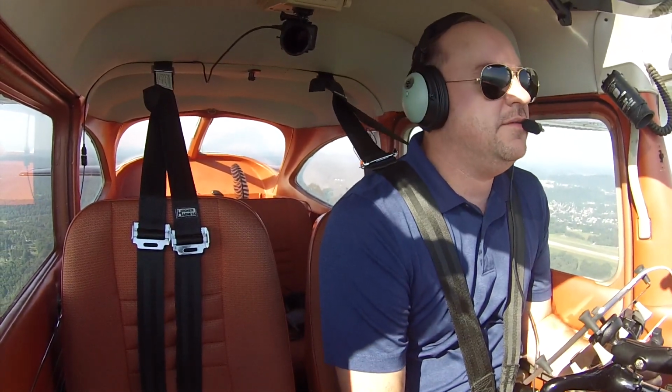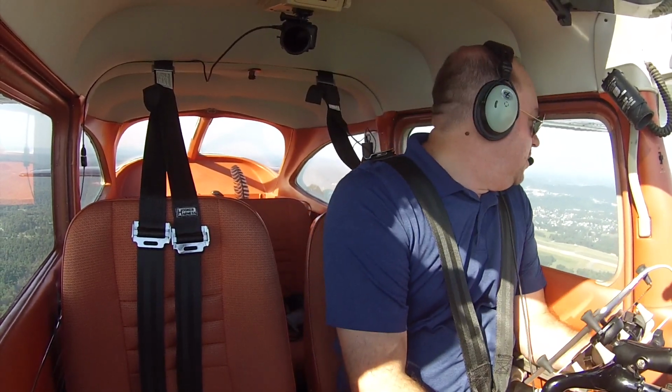Skyhawk 52 Lima, runway 21, cleared option. Clear for the option, 21, 52 Lima.